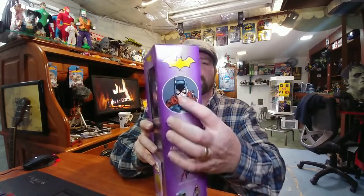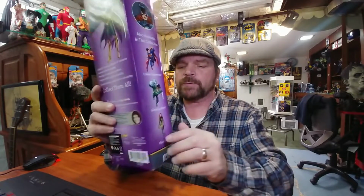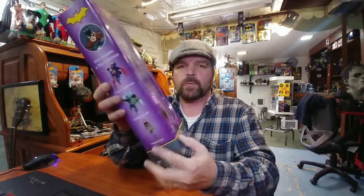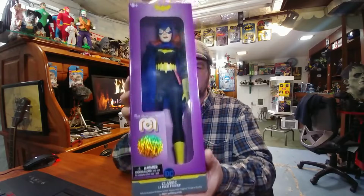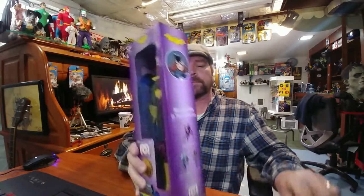So yeah, cool illustration on the side, and it says also available in this collection. And I think right now I actually have all of these because I actually picked up the Poison Ivy today. Only one reason why I did that: it was number 12 of 8,000. Not that a number means anything to me because everything comes out of the box, but on that one I will save the box.